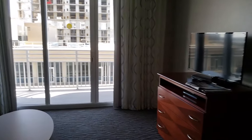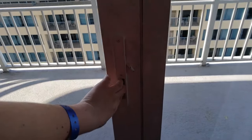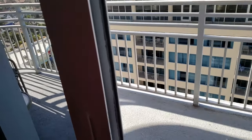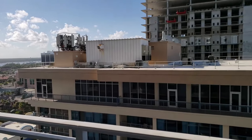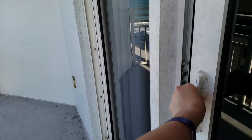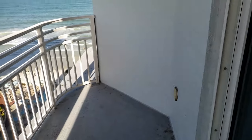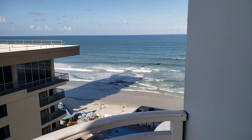And last but not least, we will get ourselves a view out the balcony here. So here's a view out the balcony. So yeah, anyways, hope you enjoyed the tour of my room at the Wyndham Ocean Walk North Tower in Daytona Beach, Florida.